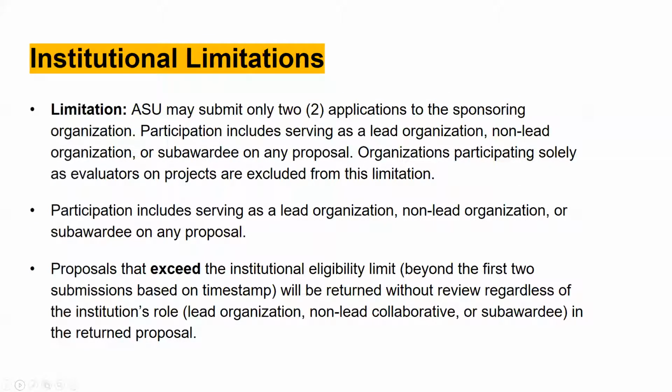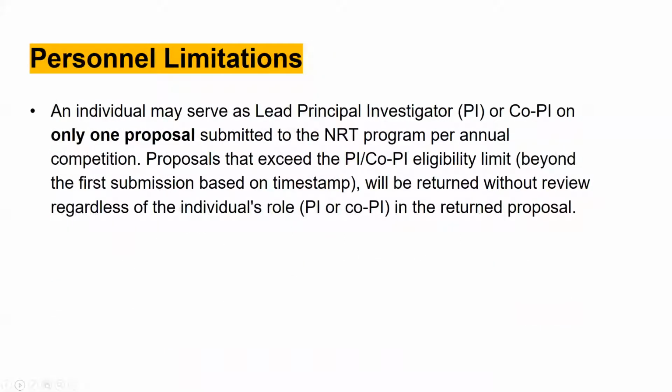Institutional limitations: we are allowed to submit two applications to NSF. That includes if we are serving as a subaward or as a lead proposal. If you have collaborators who are also submitting, you need to double check the limitability and the institutional qualifications and make sure that's tracked correctly. Otherwise, they'll get returned without review, which is the worst possibility, so we would really like to avoid that. And then, of course, personnel limitations: you're allowed to serve on one NRT proposal, which is unique. Not all NSF programs have this type of limitation.